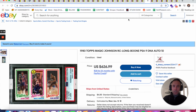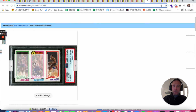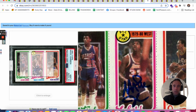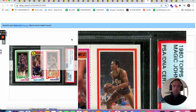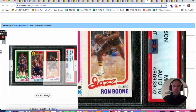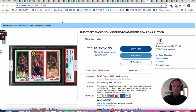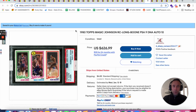Now, what's interesting is this is a cool card because it's a Magic Johnson rookie card, right? And it's the same year. You can see the same design, and it's an authentic Magic Johnson autograph, and it's a PSA 9. A PSA 9 from 1980, that's a big deal, right? So I don't want to rule out this card.